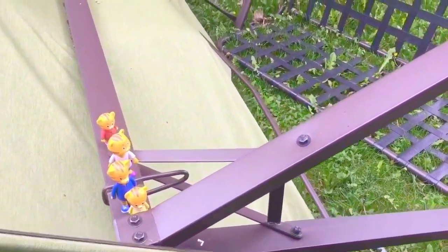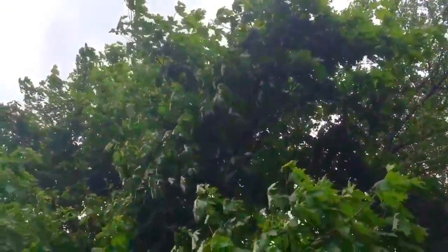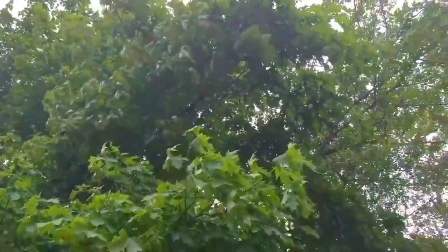Last night there was a horrible windy storm, and it knocked down our swing. Unfortunately, it got a little bent, and a little bit torn. The wind is still blowing really hard.